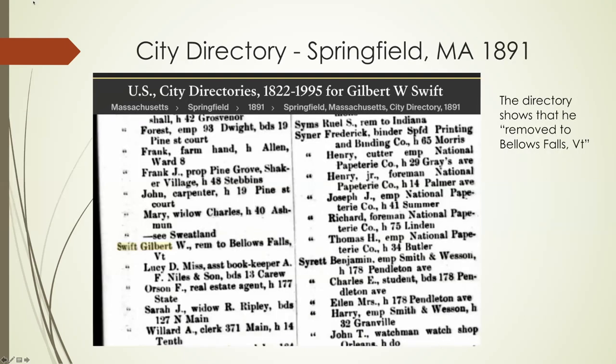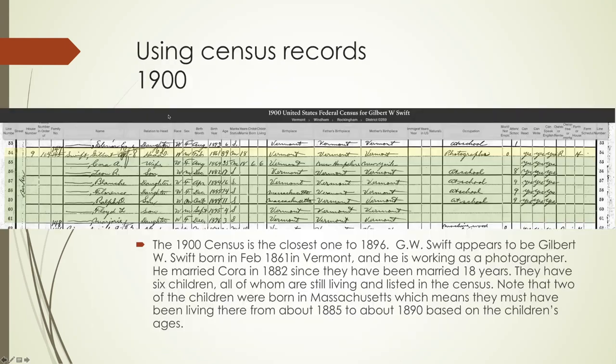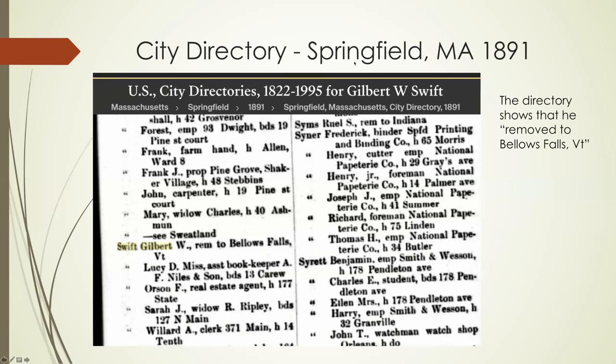I should back up there. The other thing that struck me when I looked at this was that two children were born in Massachusetts, which means he had to have been living in Massachusetts, probably about 1885 to 1890, based on the kids' birth dates. And then I found that, yes, he did live in Springfield, Mass, because here's the 1891 city directory, and it says right there that he moved to Bellows Falls, Vermont, which meant probably the year before the directory was published, he had moved, but they still included him in the 1891 directory.